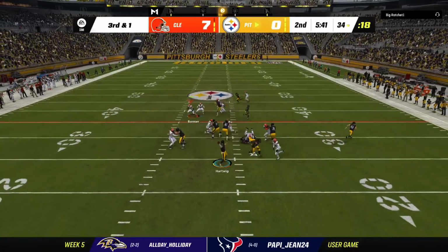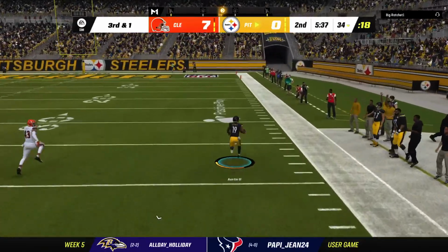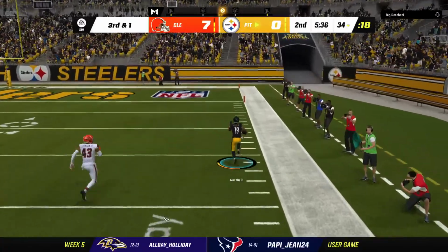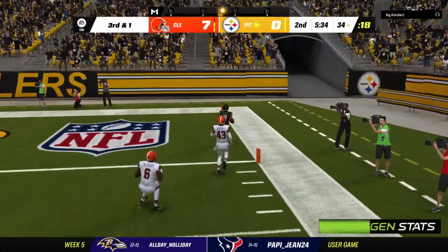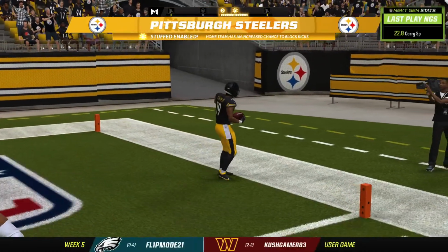They'll look to throw for it on 3rd and 1. Austin is there and brings in another one. The 30, 10, and into the end zone. Touchdown, Pittsburgh.